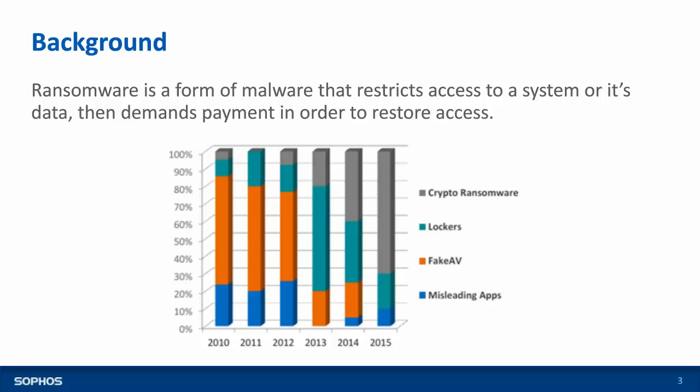Ransomware has its roots in misleading apps and fake antivirus. I'm sure most people remember fake antivirus, the stuff that pops up on your screen saying you've got hundreds of different infections. Luckily, they're here to help for a small fee. You pay that fee and they generally infected you with more malware. Those kinds of died off because people realized that they were fake. And we moved into lockers.